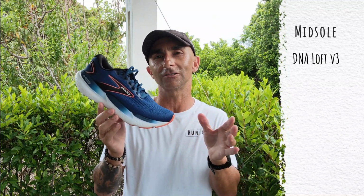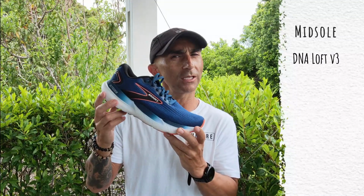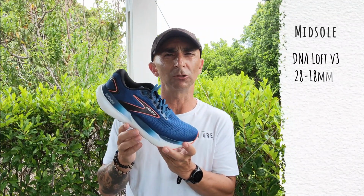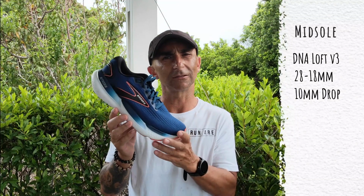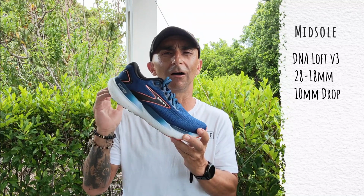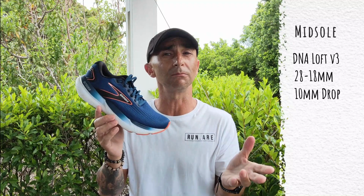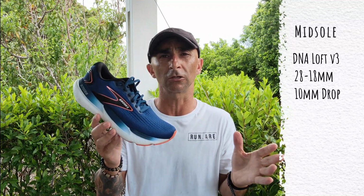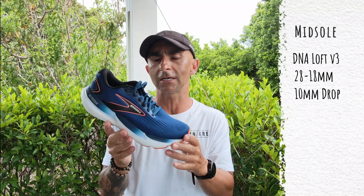Right, so in the midsole here, they're using their DNA Loft V3. So that is their nitrogen injected foam. Stack height wise, it says on the website 28 and 18, giving it a 10mm drop. So I'm not sure where they measure their stack heights from in the Glycerin, but it feels far higher than the 28 and 18. So I'd actually put an extra 10mm on that. So maybe they're not including the sock liner. I'm not sure, but yeah, it certainly feels close to 40 if you ask me.